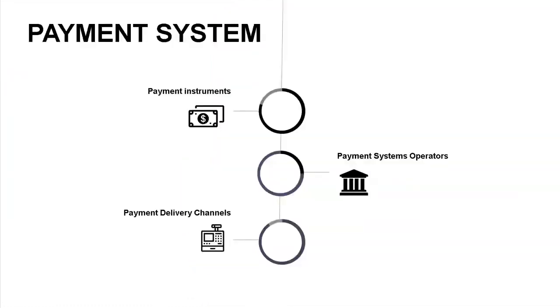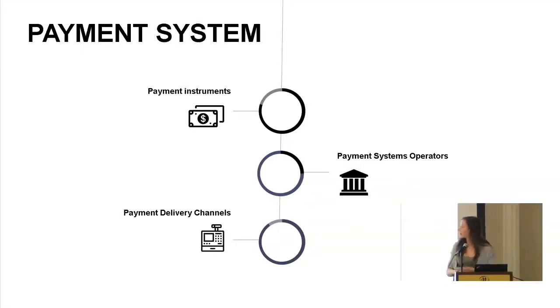Then we have payment system operators. They sit at the core of this, and that's typically your banks and your clearinghouses. And then you have payment delivery channels. Payment delivery channels are things like ATMs, point of sales terminals, and payment gateways. These are the endpoints of most of these systems, and most of us as consumers interact with these every day.